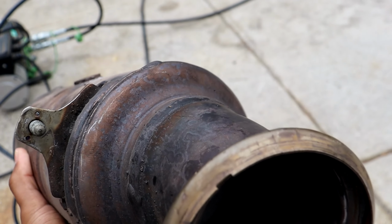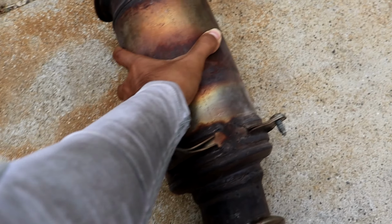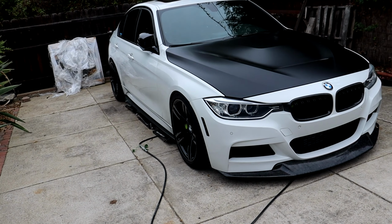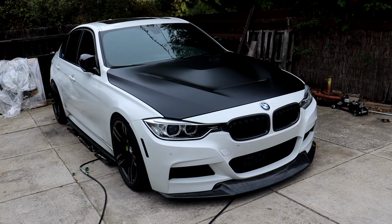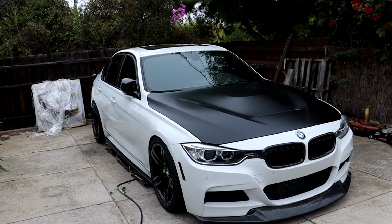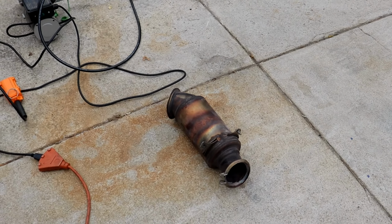So let's go ahead and put that back in the F30, and it should be fairly easy. Like I said, I've already done this once before, so I have an idea of what it's like. So let's get started on reinstalling this catalytic converter.